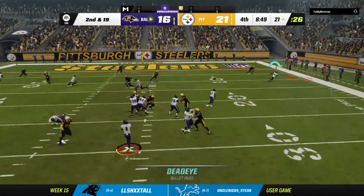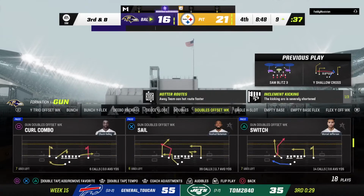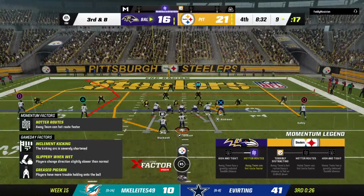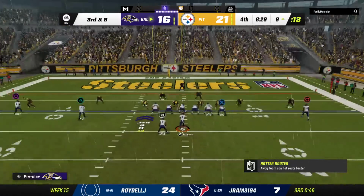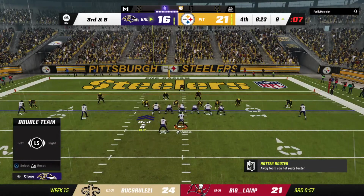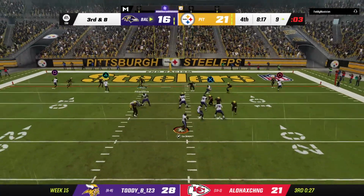From the gun, Jackson to the sideline, and that is a heck of a catch as he was able to get both feet in. That's a gain of 11. Would have been a first down if not for that penalty moments ago. The Ravens on third down. They've converted just 2 for 6 thus far. This is 3rd and 8.